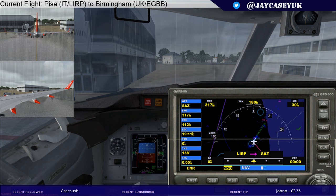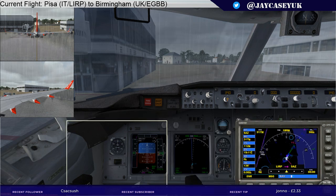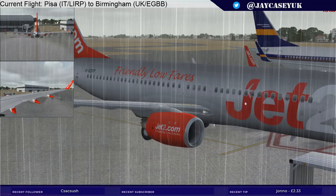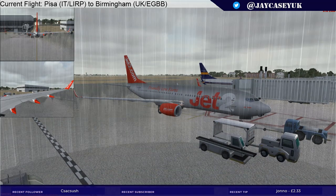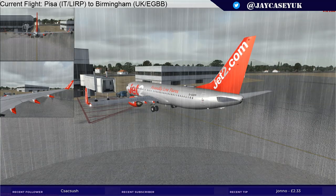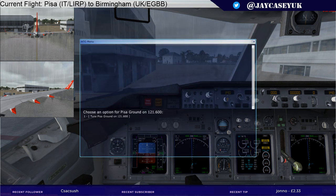It always loads the GPS massive, but there's no need to ever have it that big. That's about perfectly fine. So there's our aircraft, ready to push back. So we'll get clearance and go.